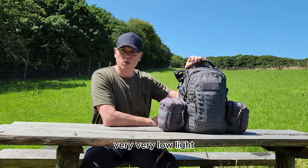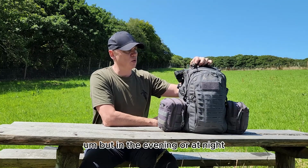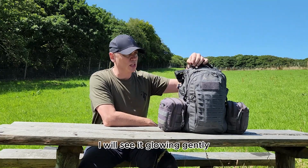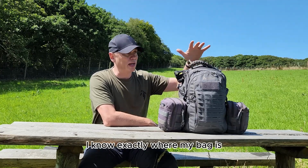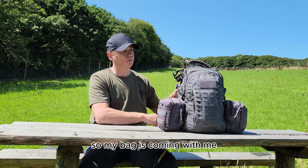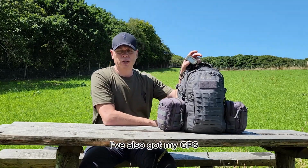Very, very low light, but in the evening or at night, if I'm woken suddenly at 3 o'clock in the morning in our accommodation, I will see it glowing gently. I'll know exactly where my bag is. And all I do is I reach for the light and I've got the grab handle, so my bag is coming with me. I've also got my GPS.